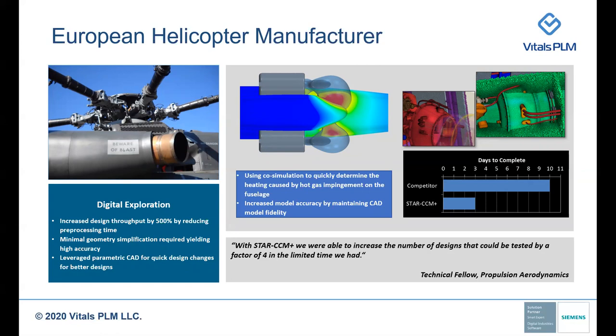The results by STAR-CCM+ are very quick compared to the competitor. And the European helicopter manufacturer was able to, within the stipulated time, increase the design space by 4 times. And this is the testimonial from the technical fellow from the propulsion aerodynamics group from the European helicopter manufacturer.